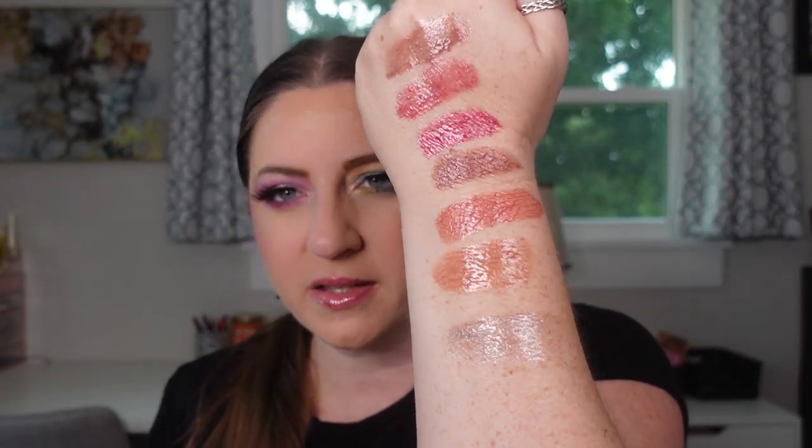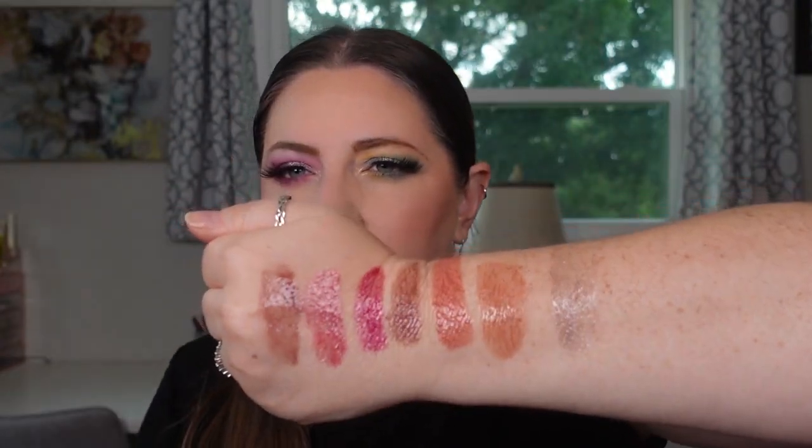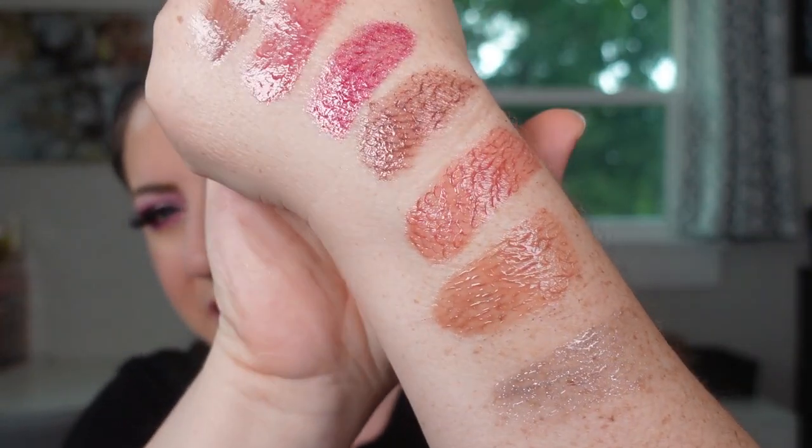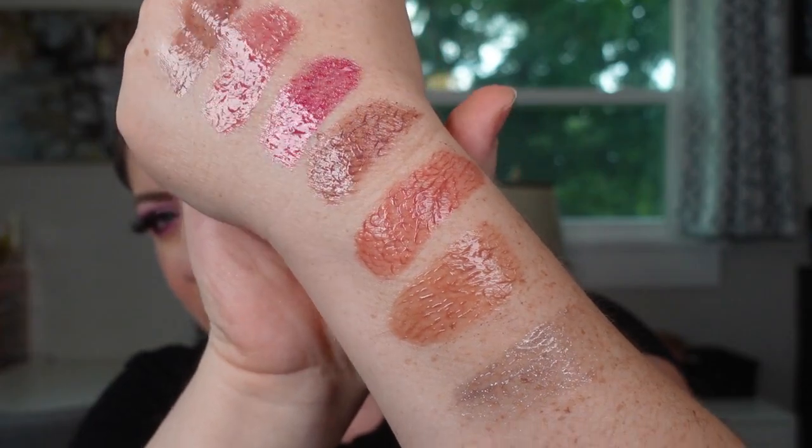Again, I love me a holographic lip. Just give me a lip gloss with a ton of sparkles in it. See how pretty that is? It makes your lips look so much shinier than they really are. So really, really pretty shade range. These pill up on my hands. They do not sink in. They're not a sticky formula. Let's do a final wrap up on everything.